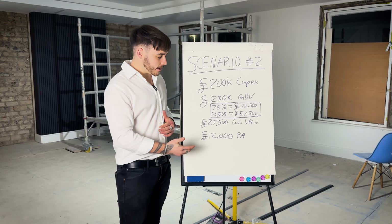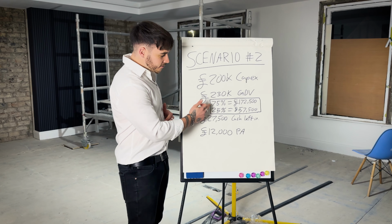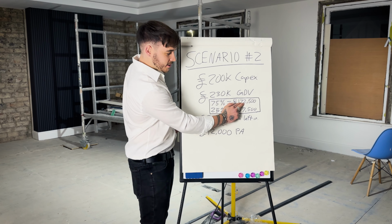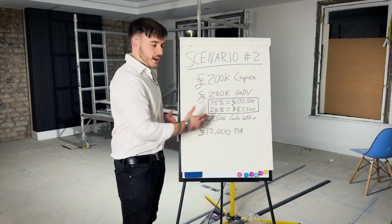You're also going to leave in about £27,500 cash, because the 75% mortgage you're getting is lower than the total capex, so that difference there is left in as £27,500. But of course, that's reflected in your equity value.